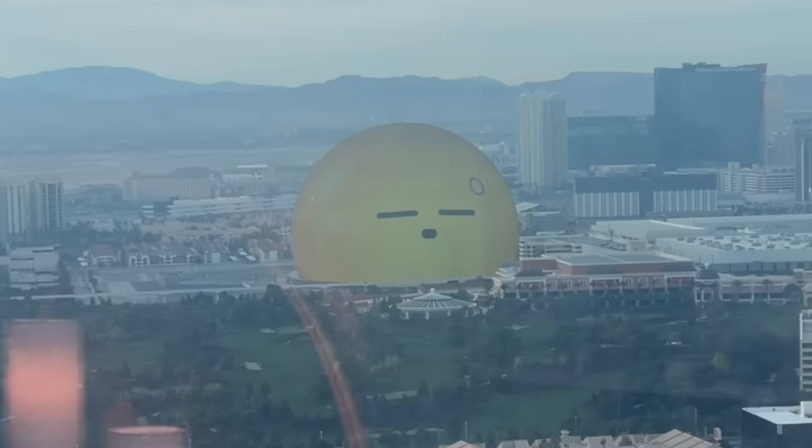Even this sphere doesn't want to wake up this morning. Oh, man. This bed is one of the most comfortable beds I've ever stayed in a Las Vegas hotel. It's so comfortable. You just kind of sink in it. It's like you're floating. I love it.